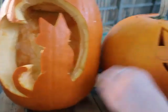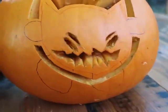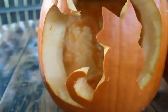All right, we are done with the pumpkins. This is Crispin's. And this one's the one that I just did. The other kids have theirs, which I showed you earlier. So that is it for our pumpkin carving. We're going to clean up this mess we've got going on here, and then head inside for our dinner. Check and see if our dinner is ready.